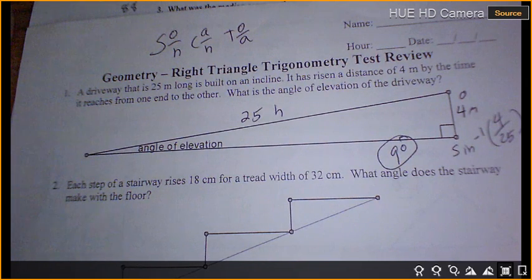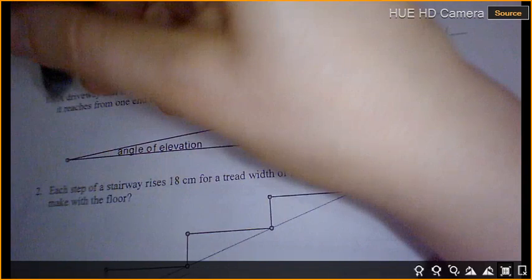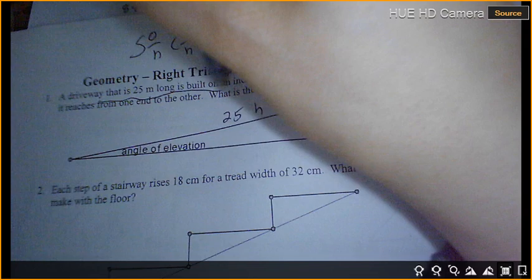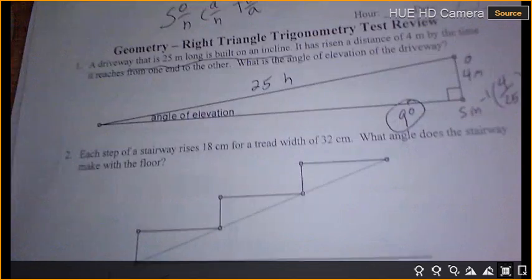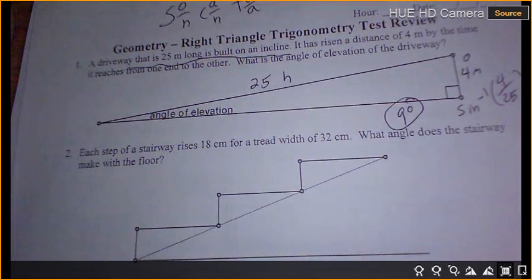25 has to be on the incline because it says a driveway that is 25 meters long was built on an incline. So that means it has to be going upwards, okay? If the driveway was on a straight line, you know, but then it wouldn't be 4 meters in the air. Like, it's all about trying to make that sense. I think the hardest part of these word problems is figuring out where to put your numbers and then what's the opposite, adjacent, hypotenuse.